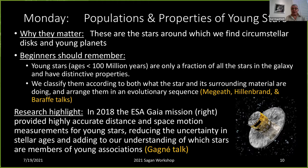A real highlight, I think, for the past few years in the area of properties of young stars and their populations has come from the ESA Gaia mission, which has reestablished the distances for all of our exoplanet hosts, young ones and old. It revised the sizes of transiting planets, and it's revised the temperature conditions because the luminosities of the stars have been updated. And in the case of young stellar associations that Jonathan Gagne will be talking about, Gaia has been able to find new examples of stars co-moving with known young stars, therefore indicating that those new ones are young as well. So it's expanding our understanding of which stars are members of these young associations.